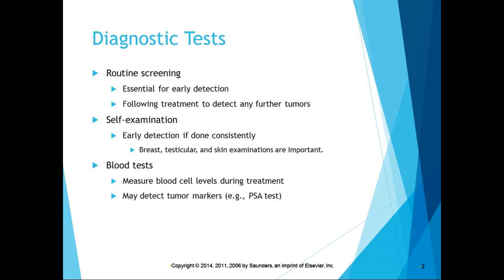Self-exams, breast and testicular and skin examinations are the kind of self-exams that we can do. If you do it consistently, you can detect problems early. Blood tests that you might get at your regular annual exams measure blood cell levels and might detect tumor markers like the PSA test. So there are some established routine screening tests that they'll do at certain stages and certain ages in your life.